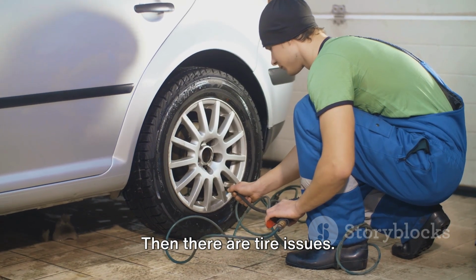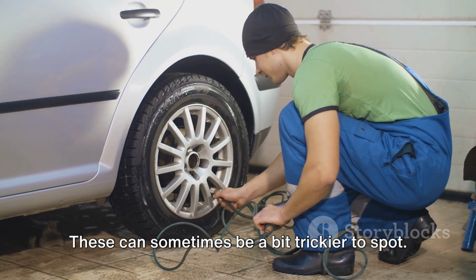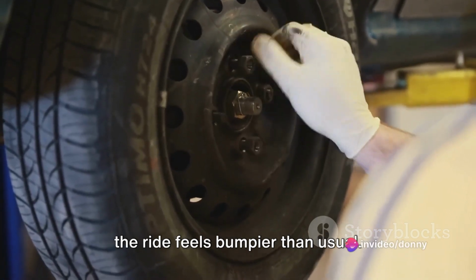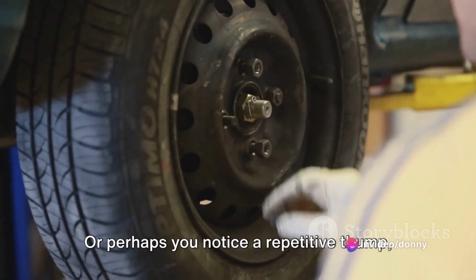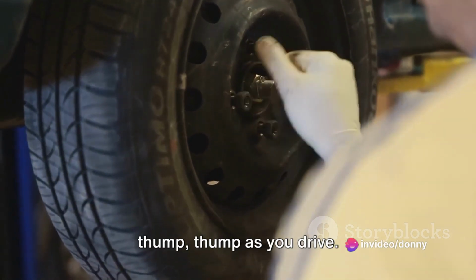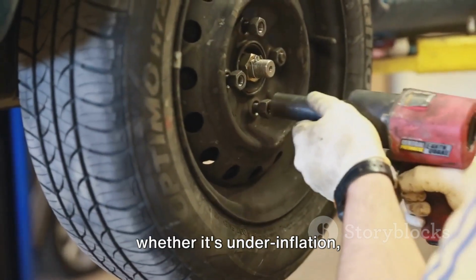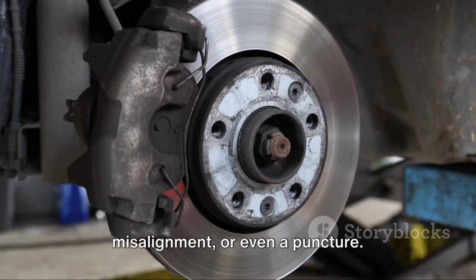Then there are tire issues. These can sometimes be a bit trickier to spot. Maybe your car is pulling to one side, or the ride feels bumpier than usual, or perhaps you notice a repetitive thump thump thump as you drive. These could all be signs of tire trouble, whether it's underinflation, misalignment, or even a puncture.